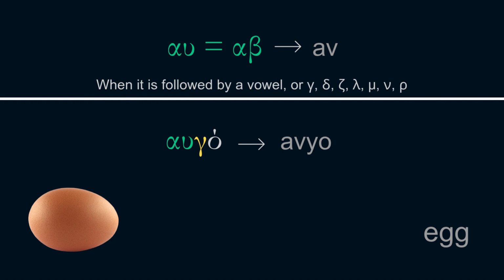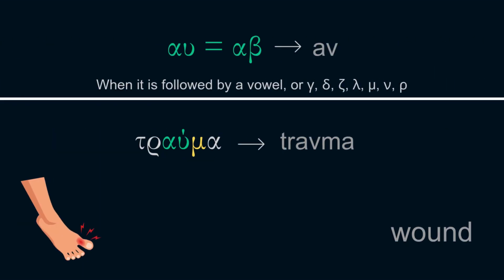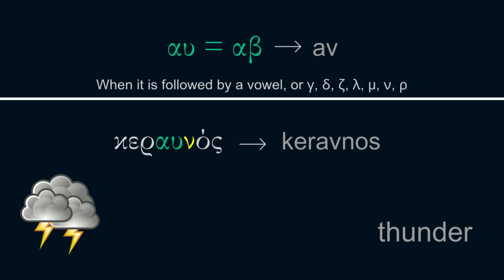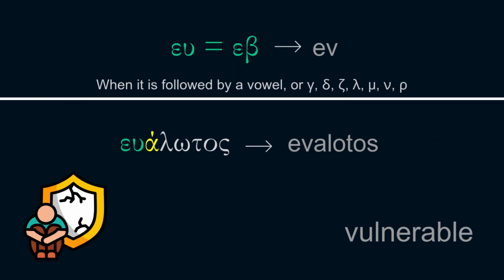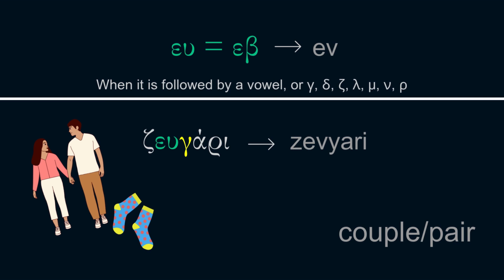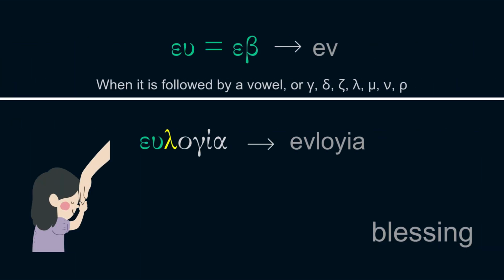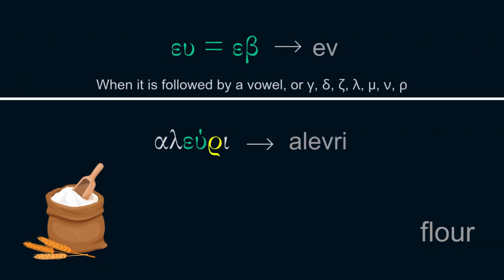Αυγό. Αυλή. Τραύμα. Κεραυνός. Αύριο. Ευάλωτος. Ζευγάρι. Ευλογία. Πνεύμα. Αλεύρι.